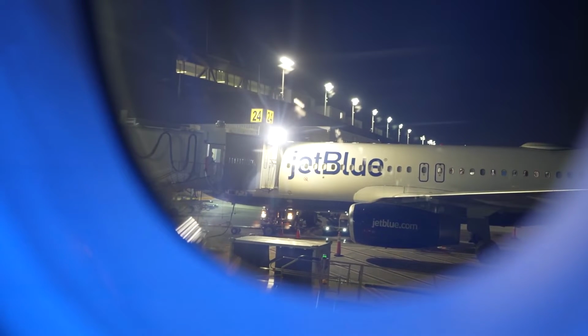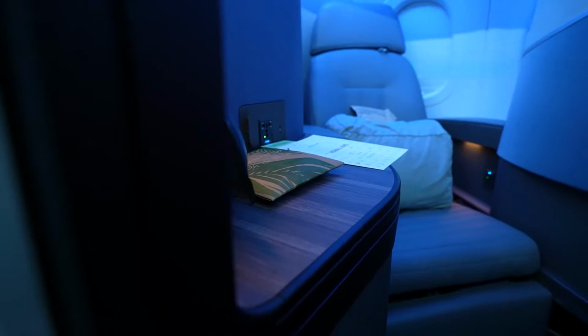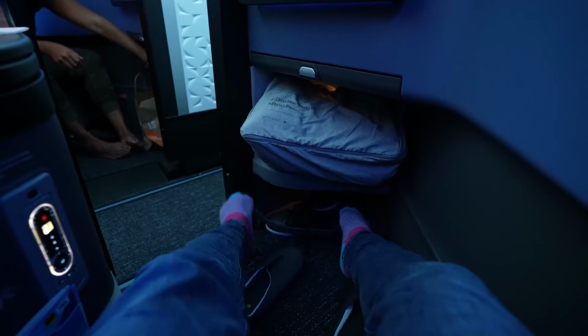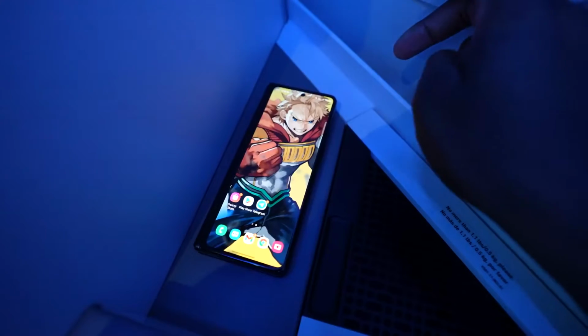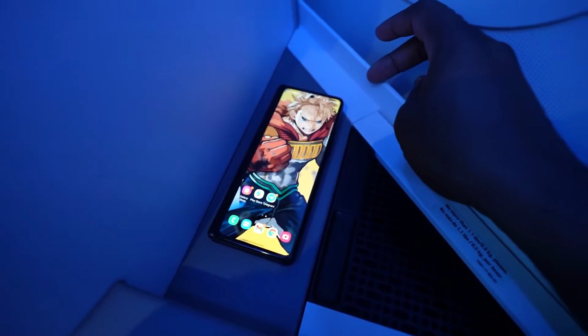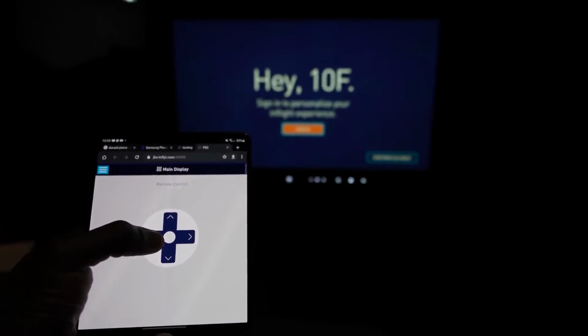The JetBlue has an awesome Mint business class experience. Tons of space, really nice, great product. Guys, I have to do a video on this, so stay tuned for it. But there's a lot of cool tech here. You've got wireless charging built into your seat. You've got ability to connect your smartphone to your TV, and you've got free Wi-Fi for the whole trip. So flying internationally, free Wi-Fi is absolutely golden, and honestly love it.